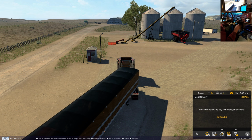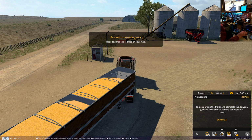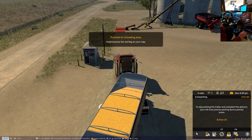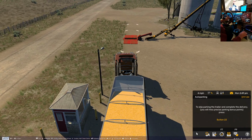So I'm showing you the beta version, and we're only going to see the grain going into the, where do you need it? Let's play it safe. No. That's what we want. All right, well, let's go see what happens here. We're not going to see grain go out of the little orange auger into the yellow one yet, but that's coming.